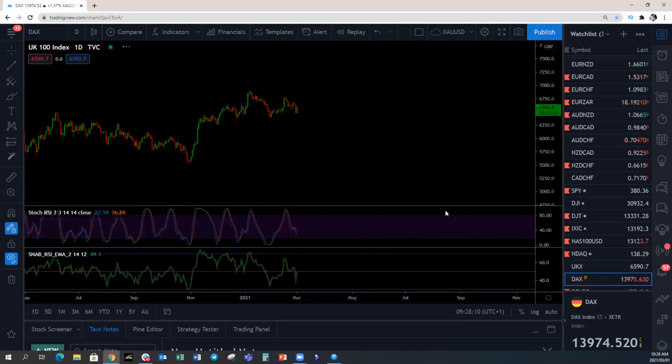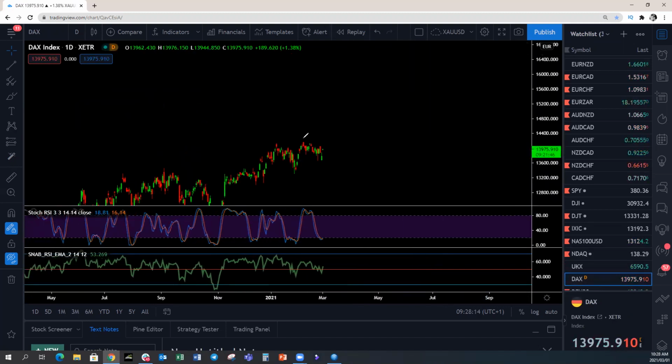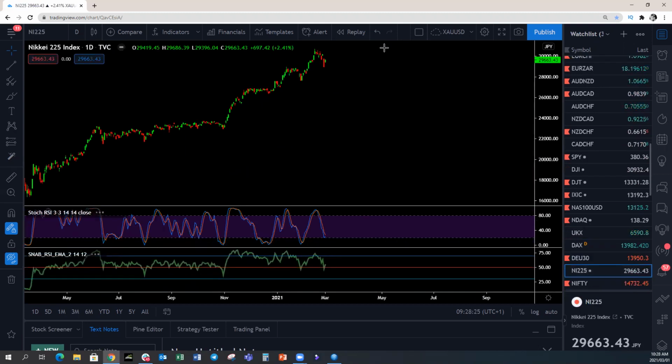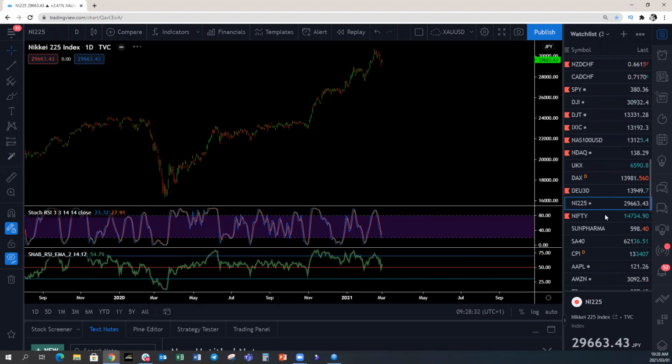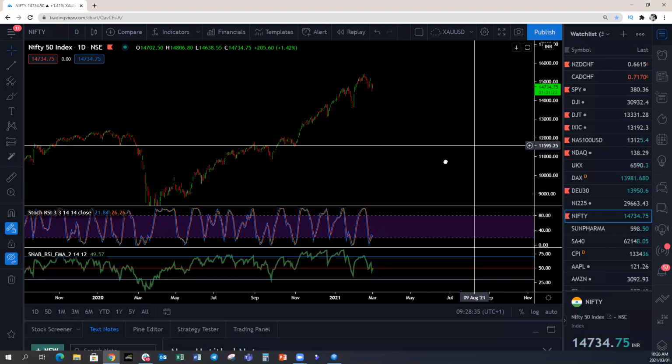Otherwise, for the rest, still the same structure. The DAX looks like it's still going to break to the upside here. All we're going to be waiting for is a daily close above this to confirm further upside. Nikkei, same. These pullbacks are very minor. We'll expect continuation to the upside. Nifty, expecting continuation to the upside from here.